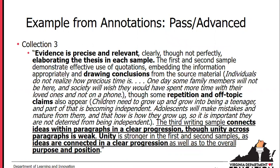We pulled out a small section of the annotation that's provided for collection number 3, and that is to point out an example of the language that should give you a better idea of the line between Pass Advanced and Pass Proficient for this collection. I wanted to note that the bold text and the italicized text is consistent with the annotation, but the underline has been included specific to this presentation to pull out some of that language that we wanted to share with you. So the evidence included is precise and relevant and elaborates the thesis.